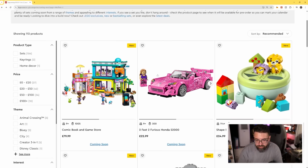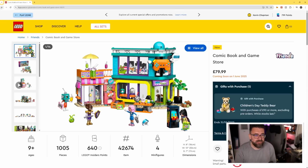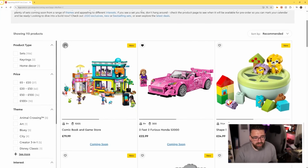If we keep going through, I really want this. I think it's very cool. It's Barbie's dream car. I love the Speed Champions. We'll definitely be looking to pick that one up. In fact, is this June 1st? Oh, see, that's a problem.